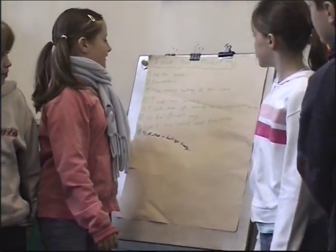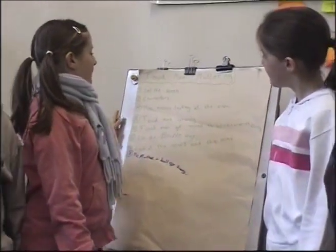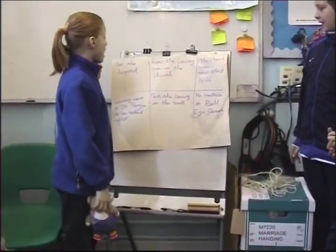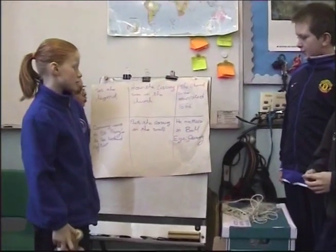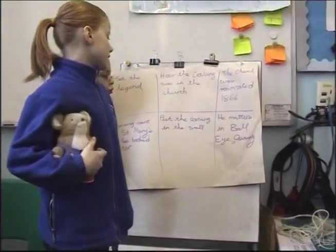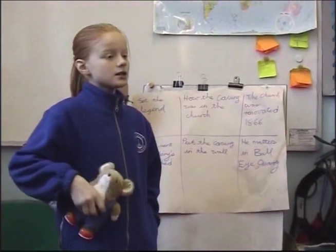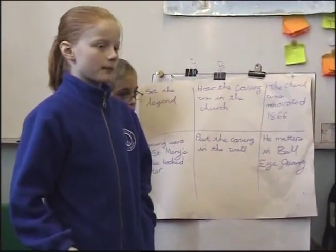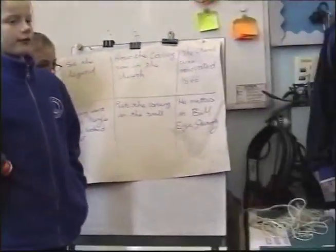First, we set the scene. And then we talk about the right. And then how the carving was in the church. The church was renovated in 1866. What is the ball icon? What does that mean? The wind it blows on the stone and it sounds like it's muttering because the stone has been moved into St Mary's Church in Wirksworth.